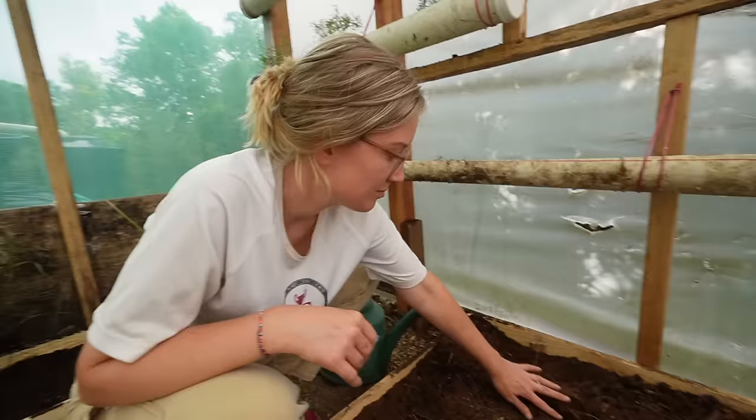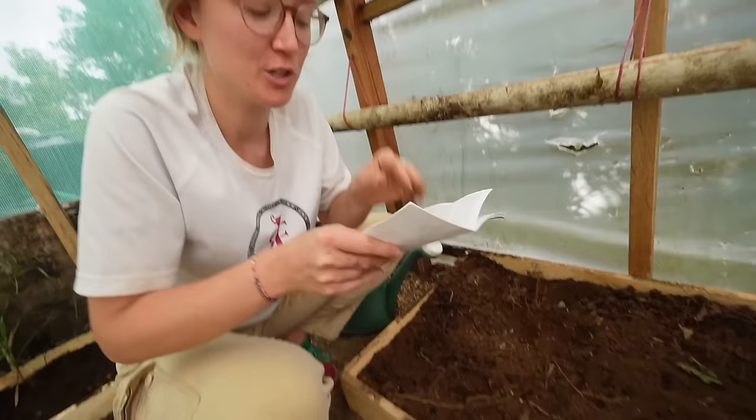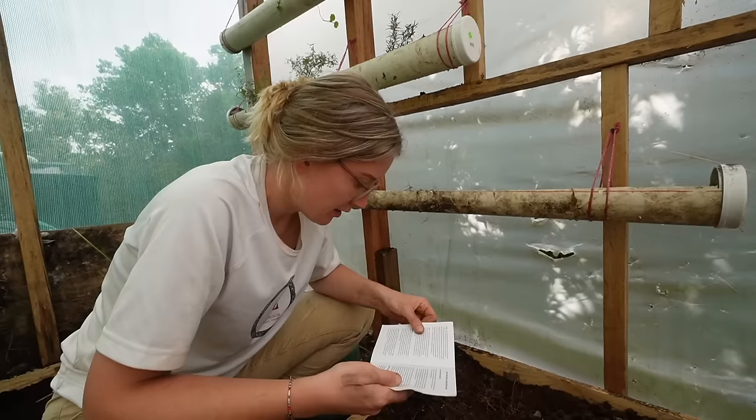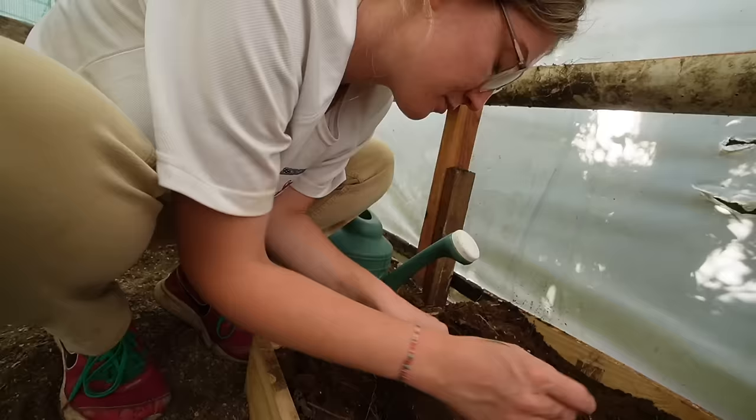This little book says... Oh my God, I feel kind of ashamed. Mommy, please don't judge me. 36 inches apart and cover with 1 inch of fine soil. Yep. And then I just cover it like this.